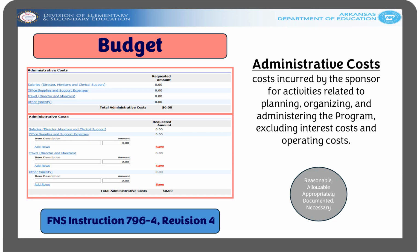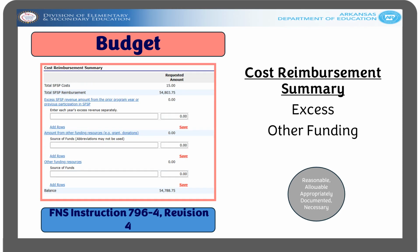Up to 9% of the estimated reimbursement can be allocated to administrative costs. All costs will be entered the same way that they were as an operational cost and labor cost. See previous slides for detailed instructions on how to perform those activities. Next, we'll cover the cost reimbursement summary.